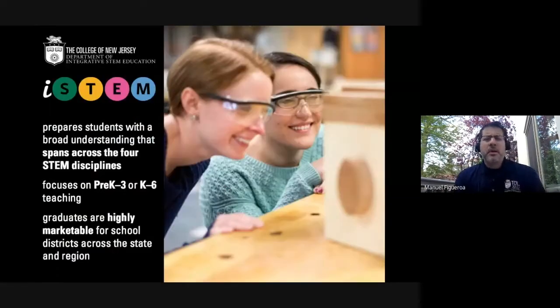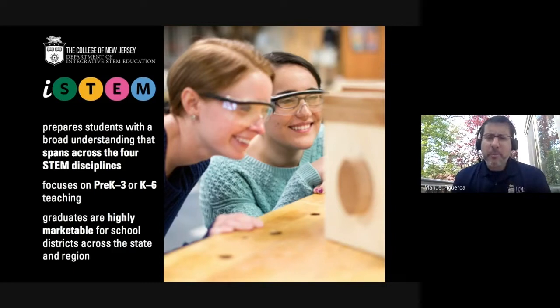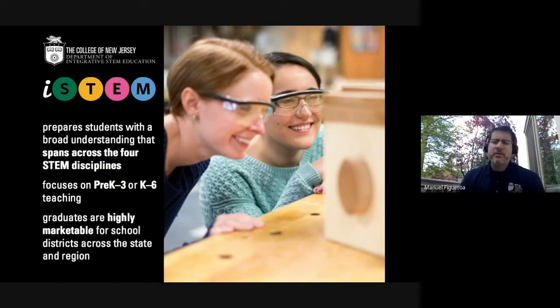The integrative STEM major prepares students with a broader understanding of the STEM disciplines. They all work together: the science, the technology, the engineering, and the math. All of our classes try to integrate those disciplines together, so we're not teaching those in silos, but we're really looking at holistic real world problems that require knowledge in those areas. For this major, we do focus on the elementary level. This is important because these students are going to be able to teach in many areas in elementary schools, and if they get those extra certifications, they'll be able to go into middle school as well.